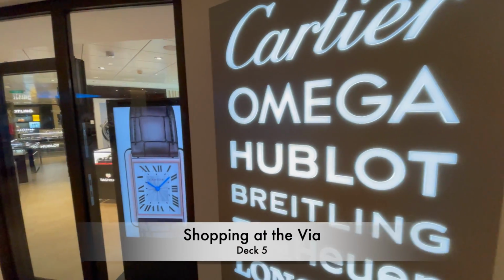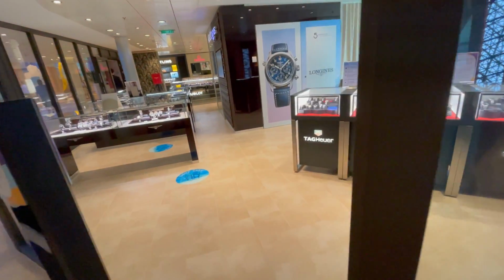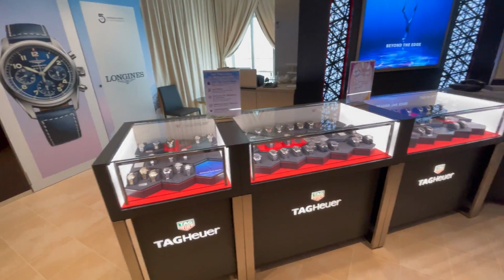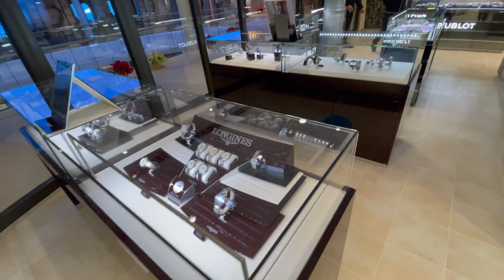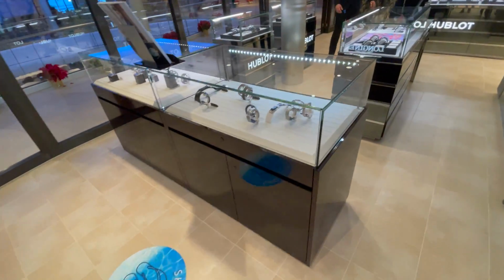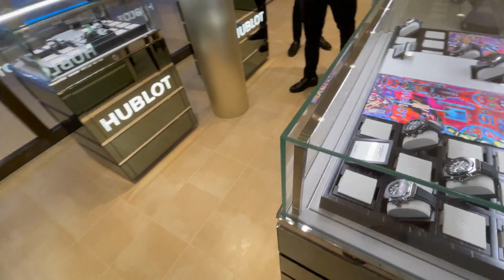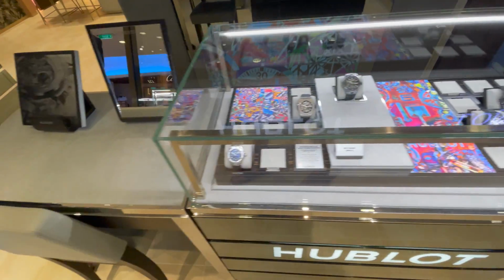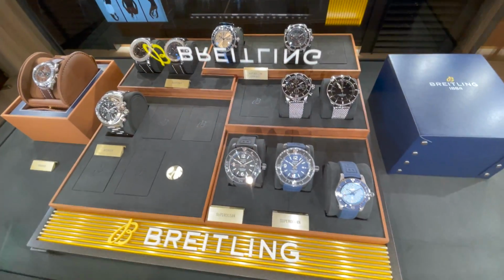The shopping area at the Via is where you can find many fine brands of high-end watches. Just make sure you bring a credit card that has a very high limit on it. I was happy to see that they carried my favorite, Breitling.